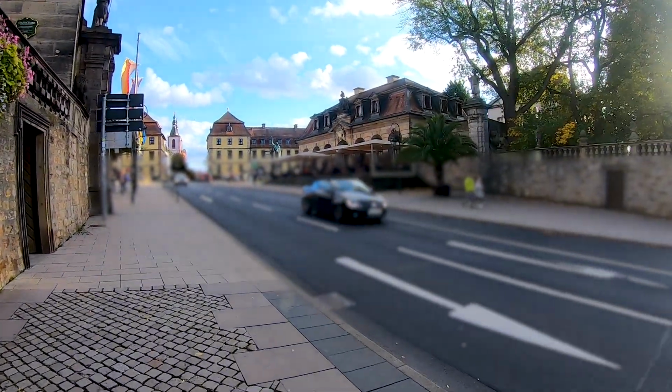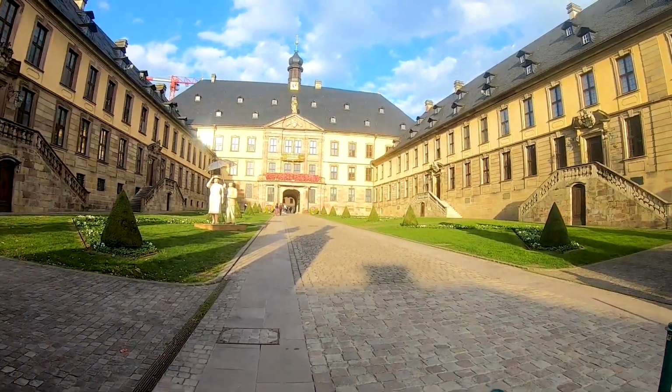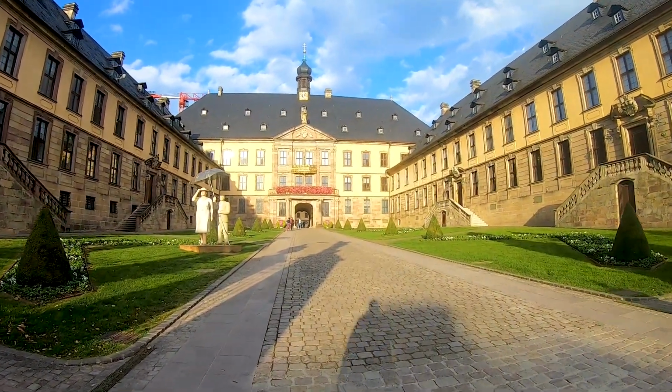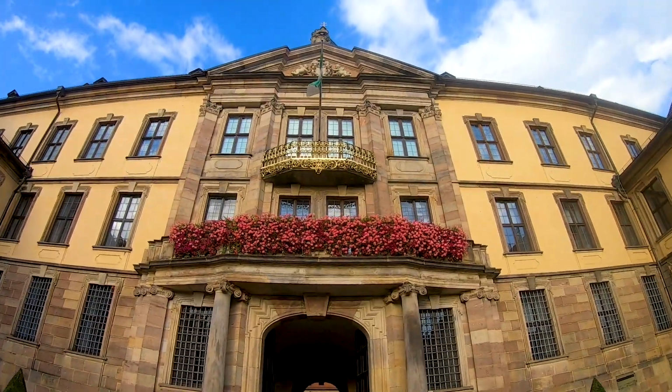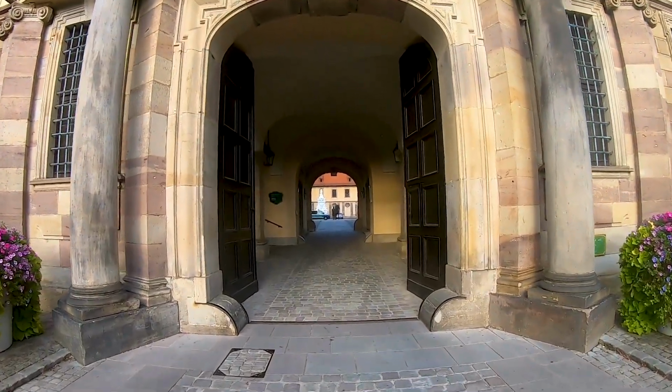Here we have the city castle of Fulda, also a very nice building, and we can also walk a bit around the area, and from there we are back at the station in a very short time. And now we're taking the train back to Bad Salzschlirf.